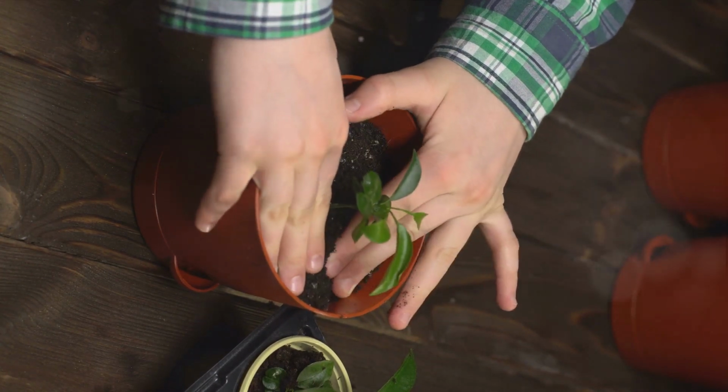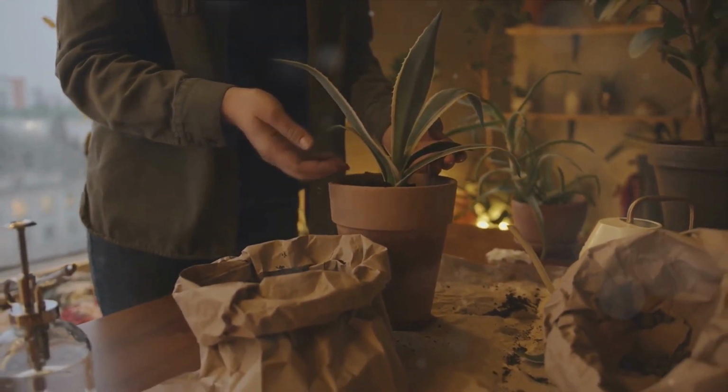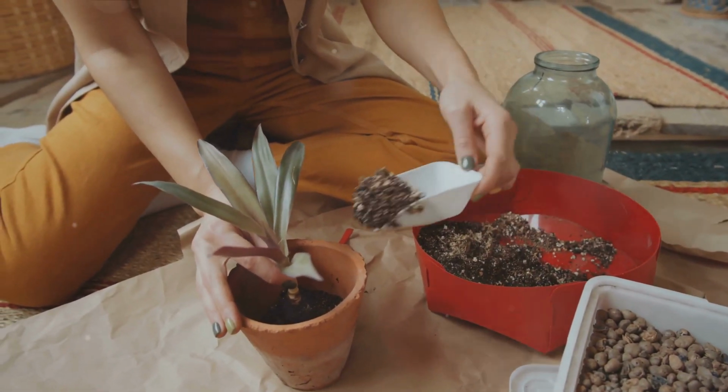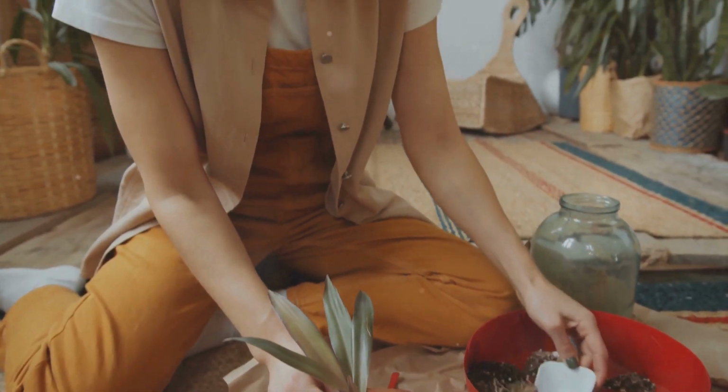So, how do you pick the right size? Well, it's not rocket science, but it does require a bit of observation and understanding. As a general rule of thumb, choose a pot that is 1 to 2 inches larger in diameter than the current one. This gives the roots enough room to spread out without overwhelming them with too much space.